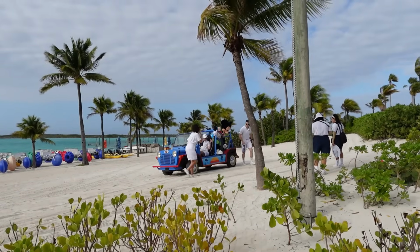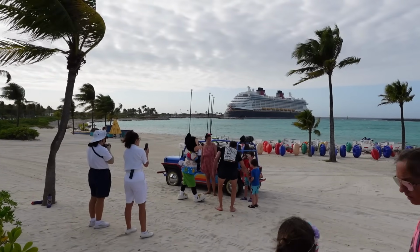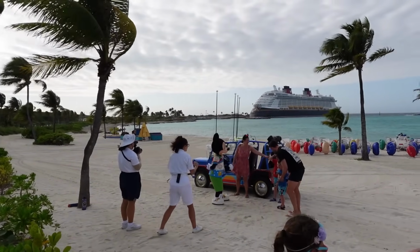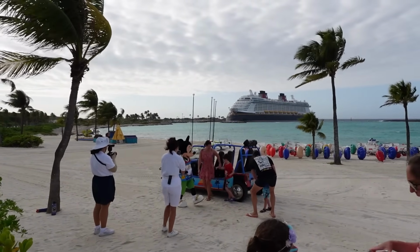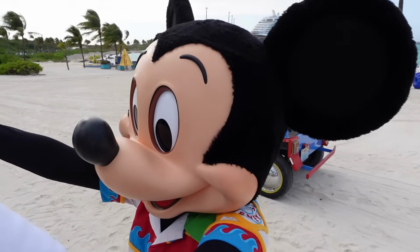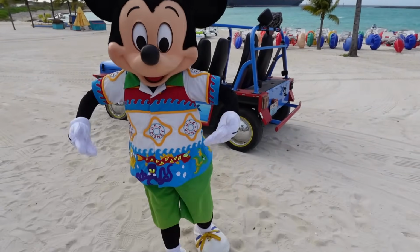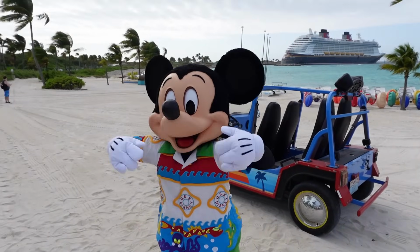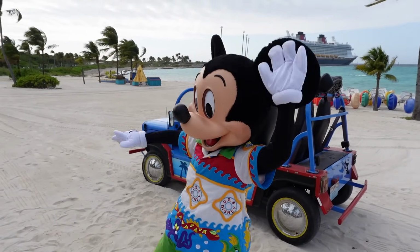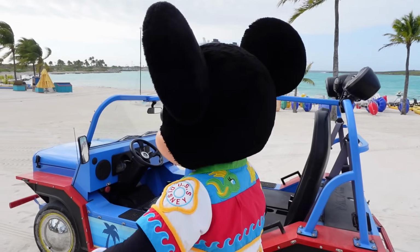Got his shorts on. Well, we thought we'd just do this Mickey Mouse photo opportunity with the palm trees and with the ship behind, and we've waited about 5 minutes. Let's go and see Mickey. Mickey! Hello! Oh! He's got his shorts on as well. Hello! You're looking lovely. Enjoying the beach? Yeah. Oh, yes, having a swim. Yeah, it's a little bit windy, but it's okay. Having a chill.